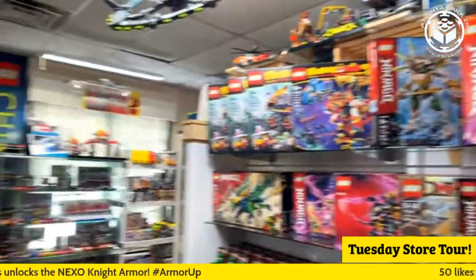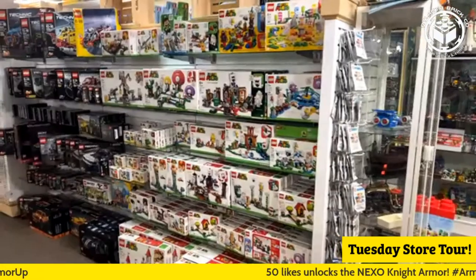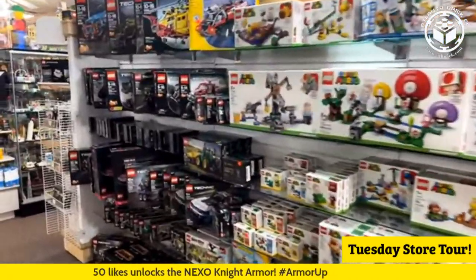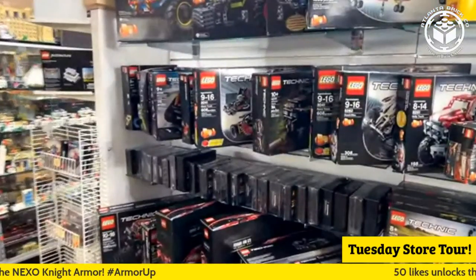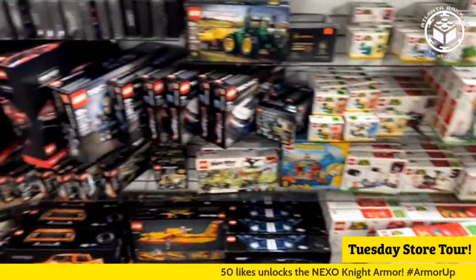Ninjago is pretty much the same. Because Marvel and DC have moved, their space is now occupied by some awesome Mario and Technic, which has its own sections now. It's great to see that. These two themes have been very squashed for a while. Now they have a little room to see all the box art and what's going on.